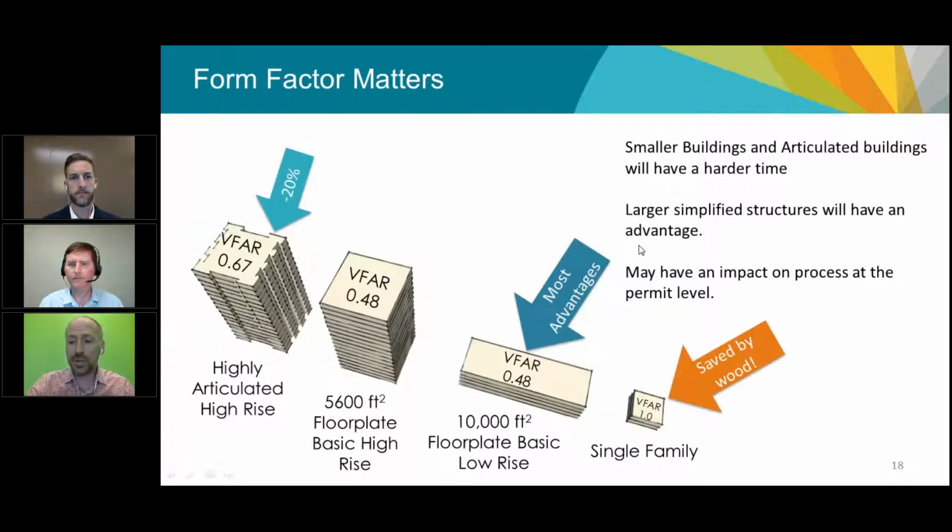So as I close up here, I think the architecture matters in terms of what we're looking at. If you have a very highly articulated building, with complexity, it makes it 20% harder for that building to achieve the step code levels than a simplified building does. And then when we look at small buildings, they're quite a bit more challenged to hit these targets than other buildings. But typically, we build those buildings out of wood, which gives them much higher R values at a much lower cost. So we're actually seeing that trade-off play out here.